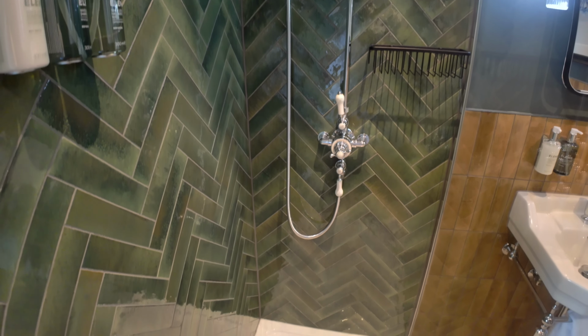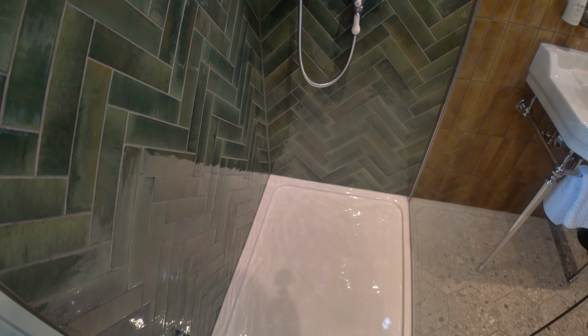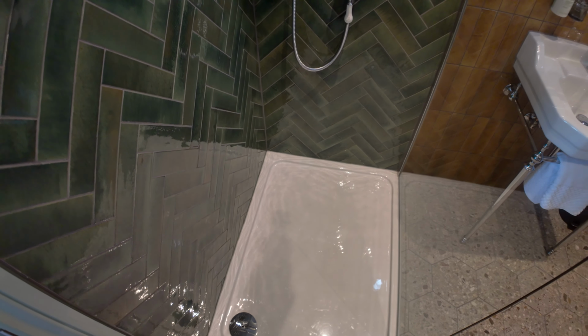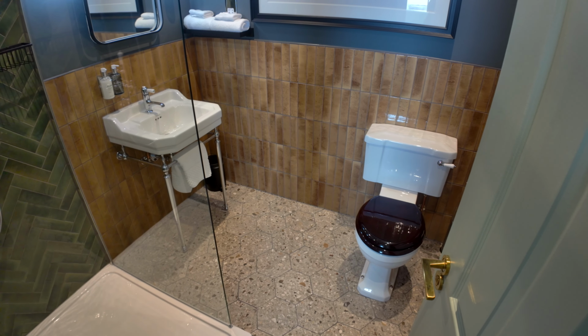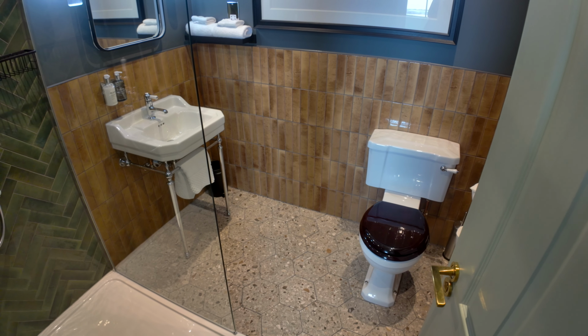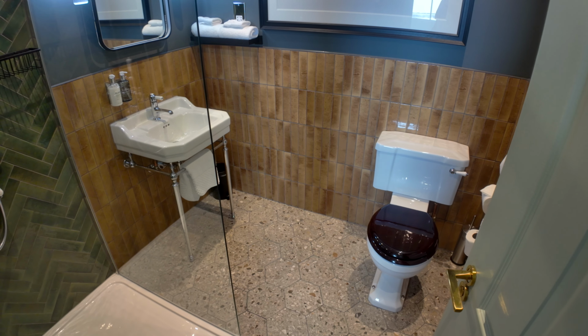Yeah, really good shower. They've done a really good job with the space as well. Although it's a small bathroom, they've done a really good job. It certainly doesn't feel claustrophobic.